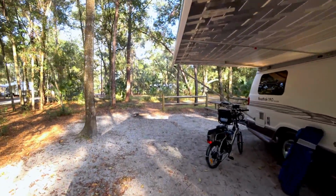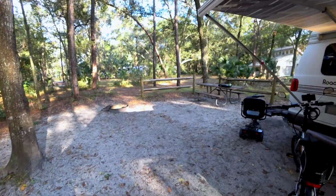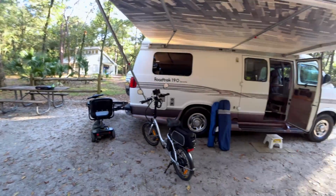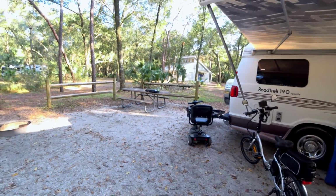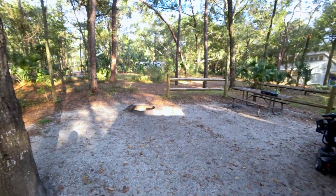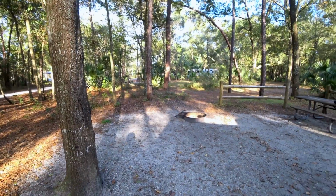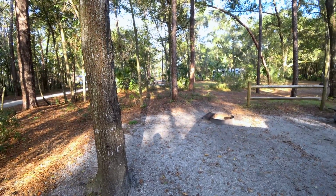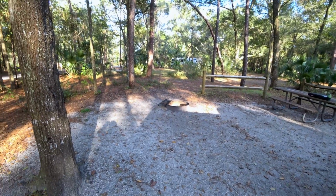Got a nice big site though, if you see here. This is like a huge area in the back here that we have the camper set up on. So you got a lot of room here. They have fires. She asked me if I was going to have a fire. Told you that they don't want you to gather the wood up here. But I don't do fires because of my allergies. Unfortunately, allergies are terrible, and smoke tends to set them off.